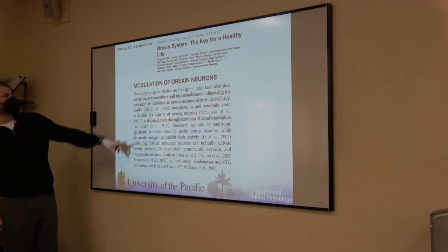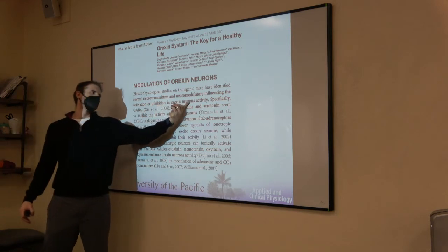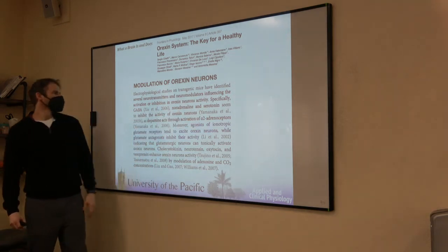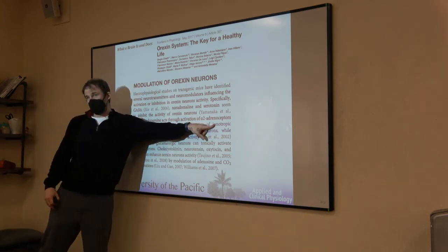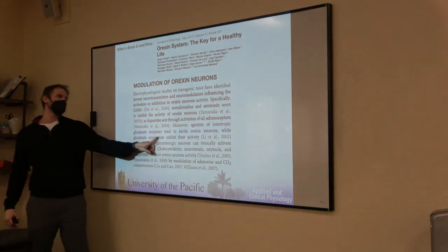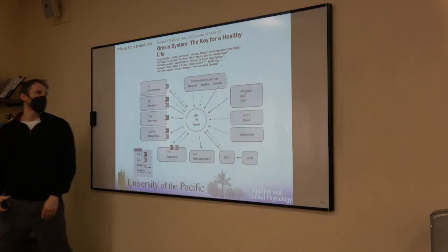But when you start looking at the neurotransmitters and neuromodulators influencing the activation or inhibition of orexin released from neurons: GABA, noradrenaline or norepinephrine, serotonin, dopamine, and then agonists of ionotropic, you know what those are, AMPA, NMDA, agonists of ionotropic glutamate receptors tend to excite orexin neurons, while glutamate antagonist inhibitors inhibit orexin activity.